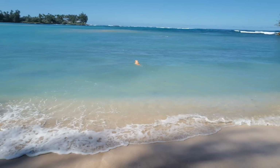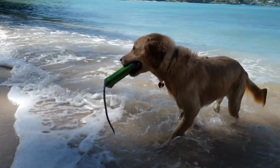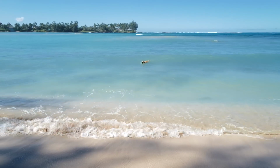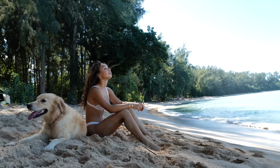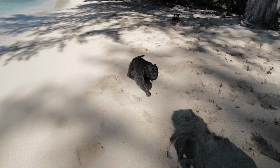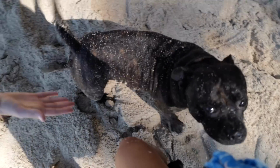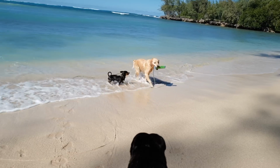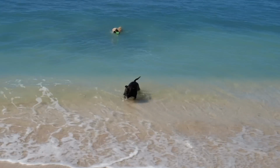I throw it and it doesn't even go that far. Yeah, Hanalei! She's gonna shake. Buddy. Hi. Not a cell phone in sight, just dogs being dogs. Hey, look at me. Oh, Hanalei has friends. People don't swim, bro.